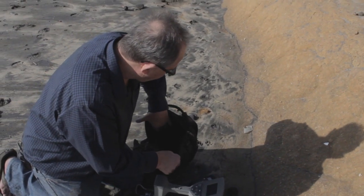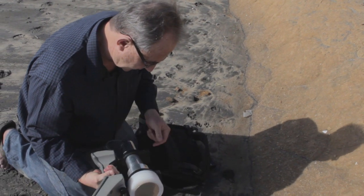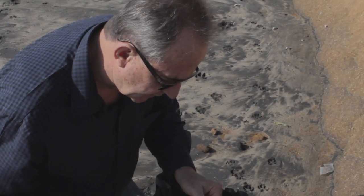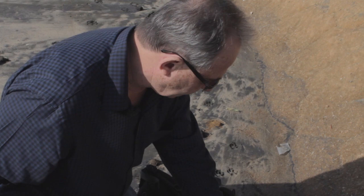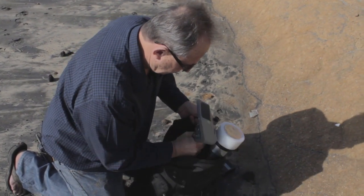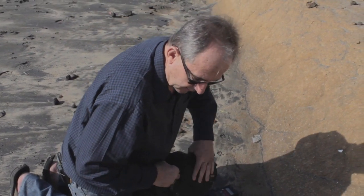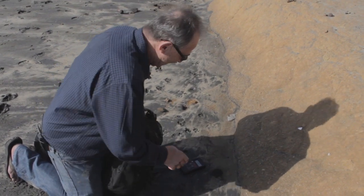Yeah, there have been reports on the internet that associated the elevated above-background readings on this beach with Fukushima Daiichi, and I see absolutely no evidence of that. I don't see anything that looks like what came out of Fukushima Daiichi. And if I did, I would report it accurately.